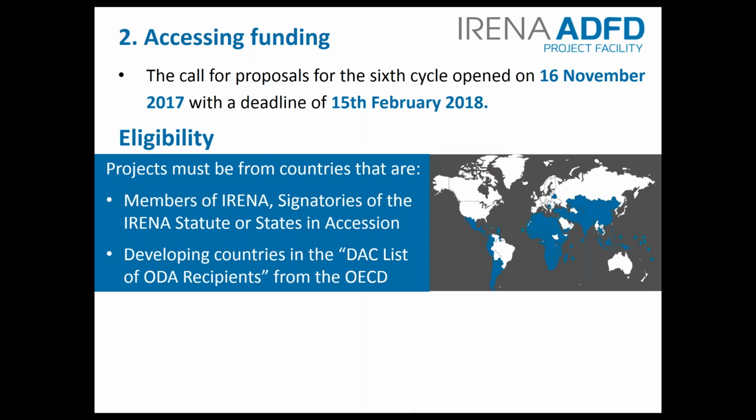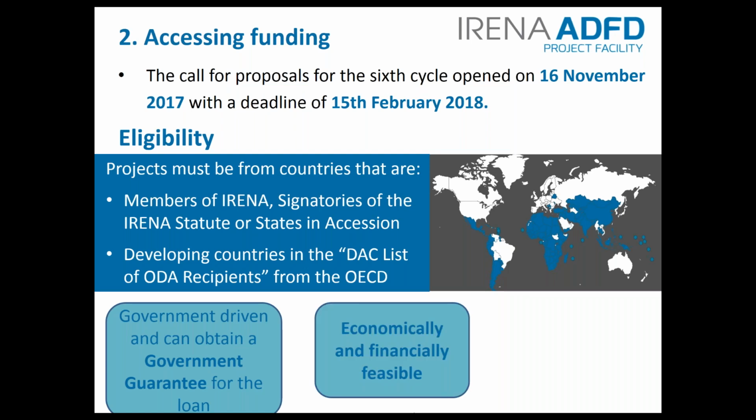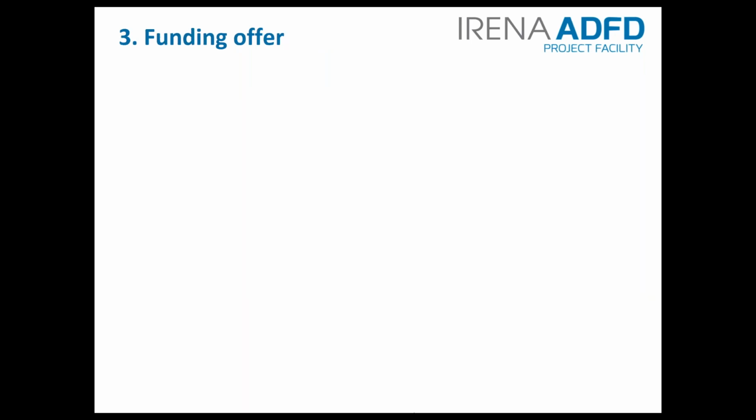For now, we'd like to explain what type of project proponents can apply. Projects must be from countries that are members of IRENA, signatories of the IRENA statute, or states in accession, and they must also be on the OECD DAC list of ODA recipients. The map on this slide also indicates those countries that are eligible. The eligible country list is downloadable online as an Excel file, so you can keep that on hand for your reference. Projects should also be able to obtain a government guarantee, and we'll explain more about that later. Secondly, they need to be economically and financially feasible and have positive development impacts.